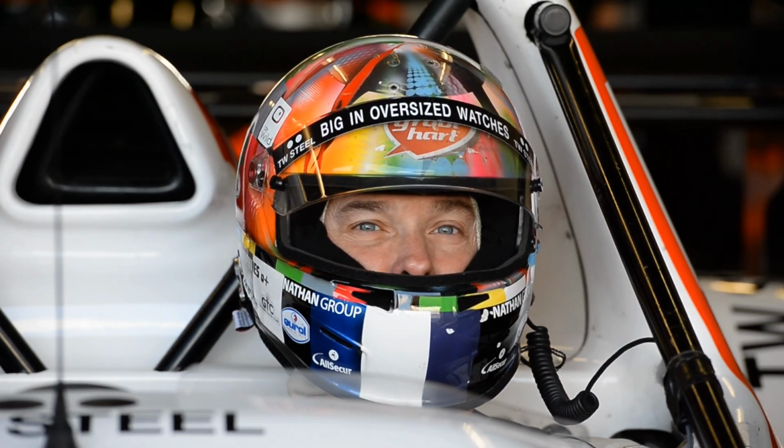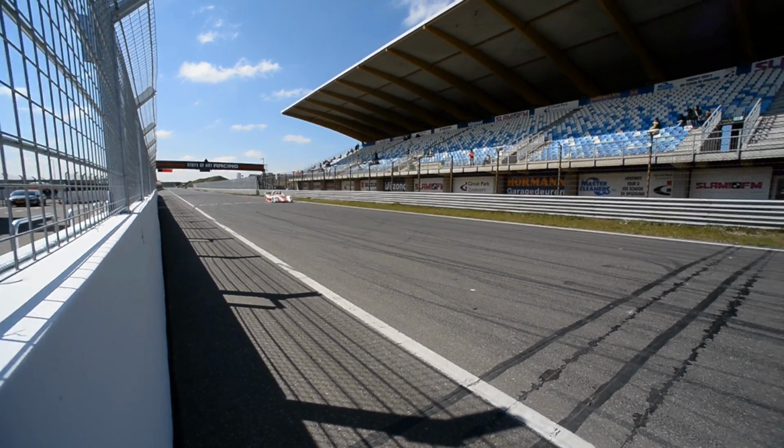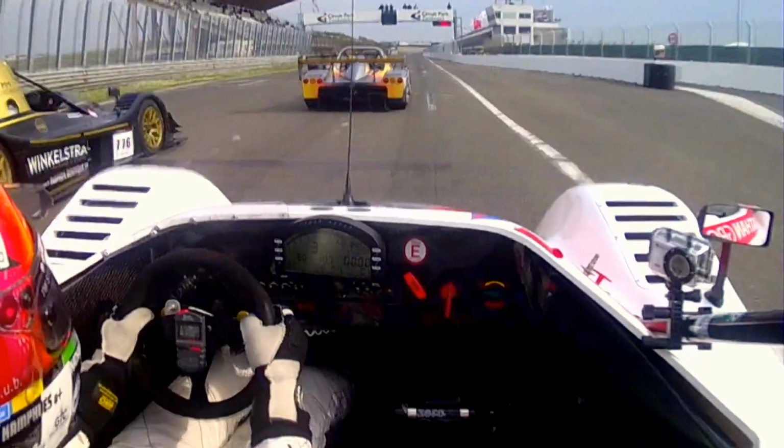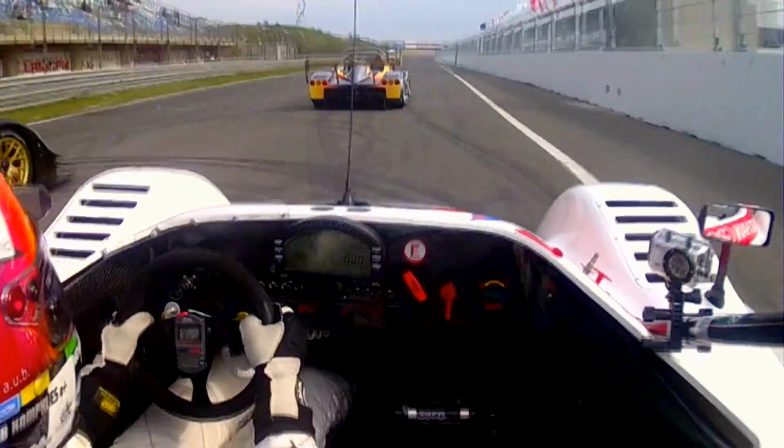Why Radical? Well, because the car's got such great downforce. Speed going into the corners is amazing. It's like a Formula 3 car with the aerodynamics and the engine power. Here at Zandvoort, at the end of the straight, there's a white line just before the 50-metre board. And there I'm doing 200 kilometres an hour. And that's also where I have to brake.